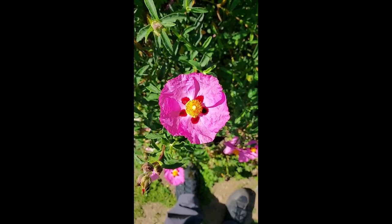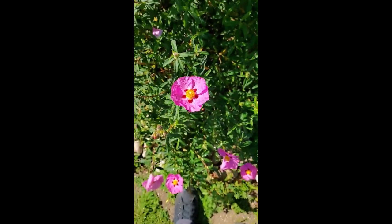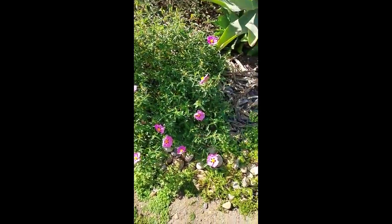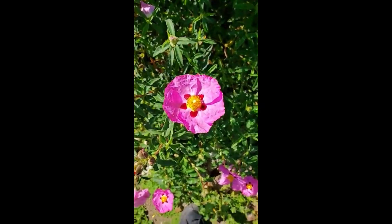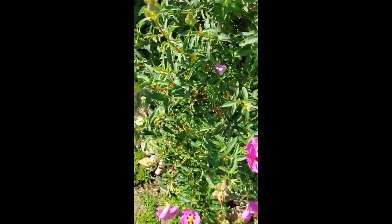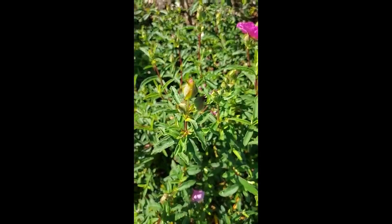What's up, plant lovers? What you're looking at is rock rose, and it's a perfect way to add a little color to your landscape. This plant doesn't need a lot of water, and it's a prolific bloomer. Look at all these flowers. It's really hitting hard. And it's similar to a hibiscus, where the bloom has a really short life, and by the end of the day, these petals will just drop off, but it produces so many flowers that you'll have new ones that come out every single day.